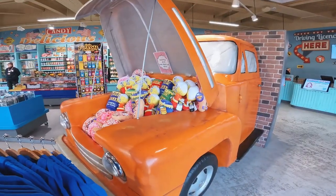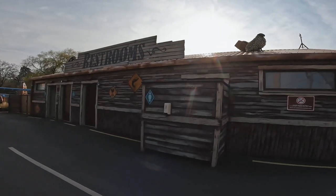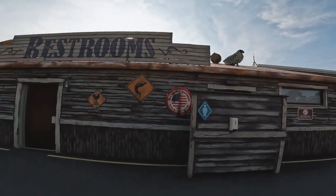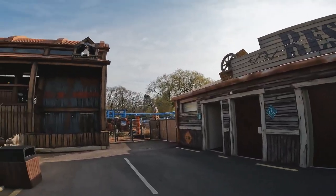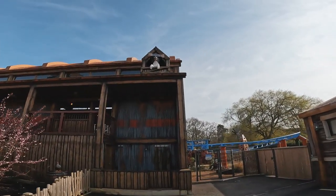So I'm going to finish my day here in Tornado Springs. I think that yellow beast behind me could do with another ride or two. I think it's such a wonderful area of the park, so where better to finish my day? Even the restrooms here are well themed, complete with sheep on the roof. And if you see up there, Benji the dog is hanging out the window.